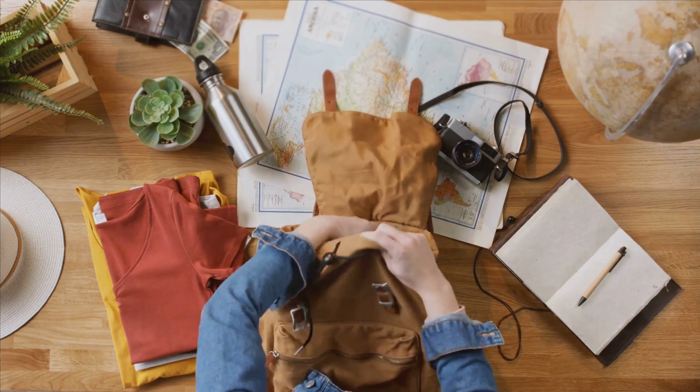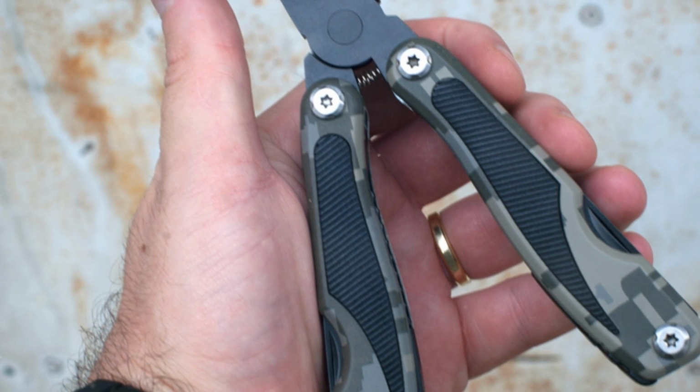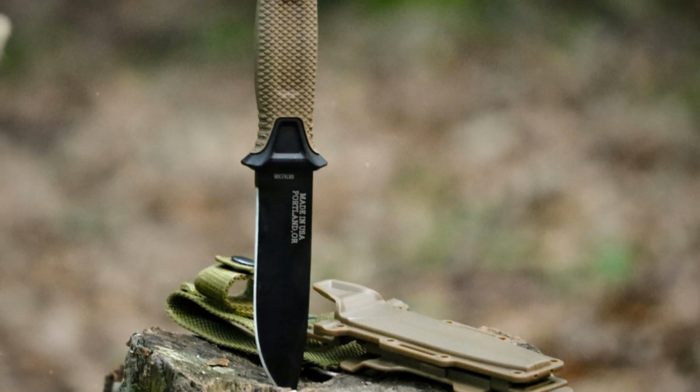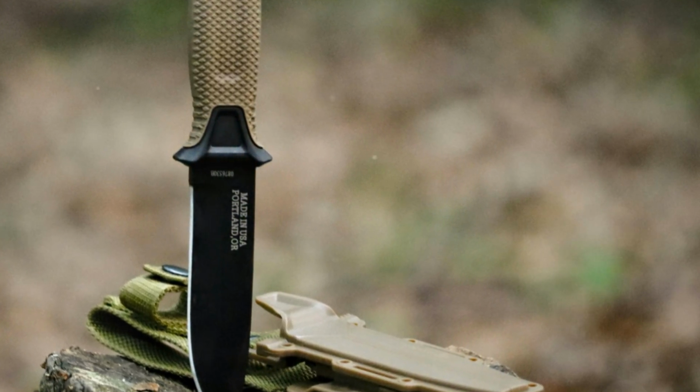Let's move on to tools and equipment. A quality multi-tool, like a Leatherman, is one of the most versatile items you can carry. It can handle a wide range of tasks, from cutting and food prep to repairs and self-defense. Pair this with a good fixed-blade knife, which is durable and useful for more heavy-duty tasks.